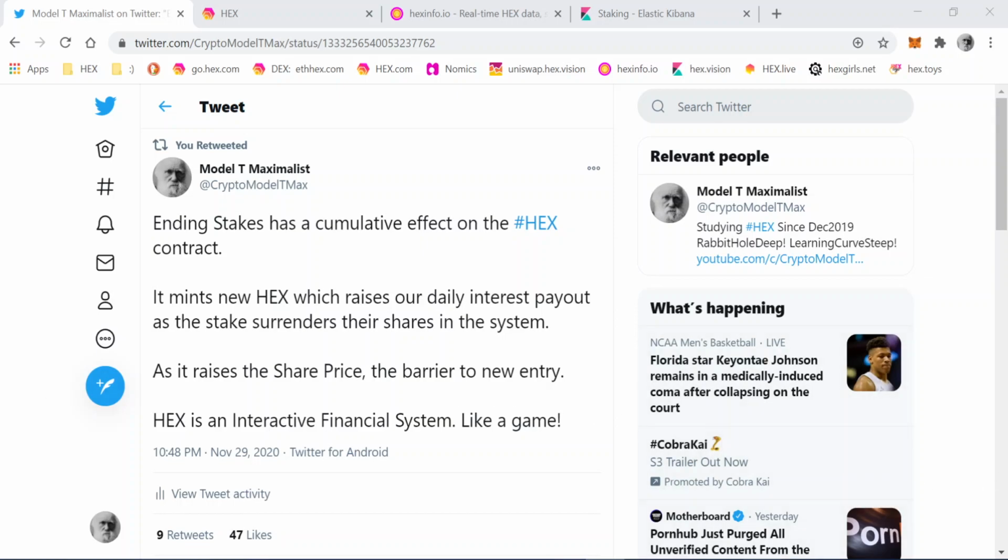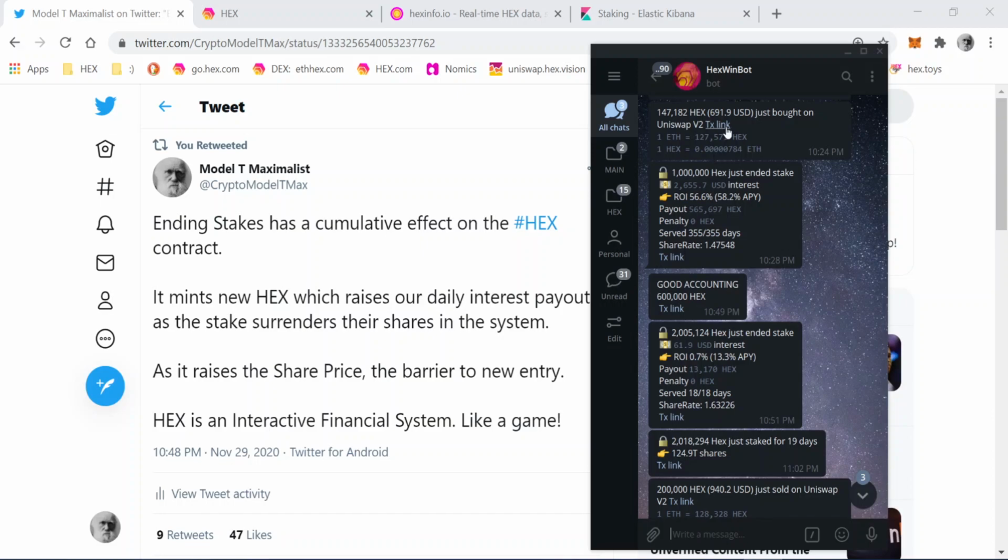So what I want to do is show you what that means, right? We'll take in HEX Winbot on Telegram. You guys should check that out. We'll take this stake right here, right? This is 1,000,000 HEX that ended a stake. That's 355 days old. You can see that it served its full term. It didn't pay a penalty, which means that it ended its stake on time, and it didn't end late, right? And it didn't end early, so there's no penalty. The payout was 565,000 HEX or 56.6% ROI.